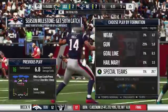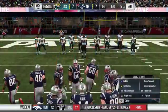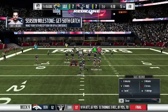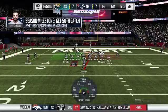Containing him is becoming a big problem. We've already seen this once earlier on this drive. Yeah, and so now 2 times this has happened. Do you adjust something? Yeah, I think you do. I think you got to start thinking about your rush lanes. Try not to either get too wide or too narrow.